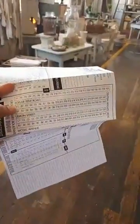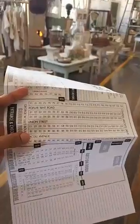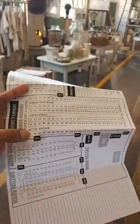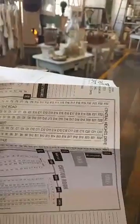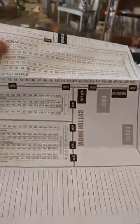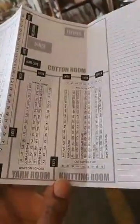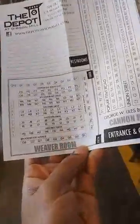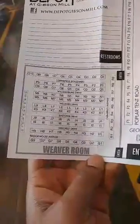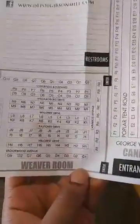Okay, so these are the rows. 1, 2, 3, not rows, aisles. So 3 different aisles that go along, starting at A1 and going down to F23. And each one of these numbers is a different booth. And then it's separated into different rooms by the dark gray lines: yarn room, knitting room, cotton room. And even within those you have different aisles to go down and check out. And the last room, weaver room, you have G through Q. And same thing, just multiple booths within each aisle to check out.